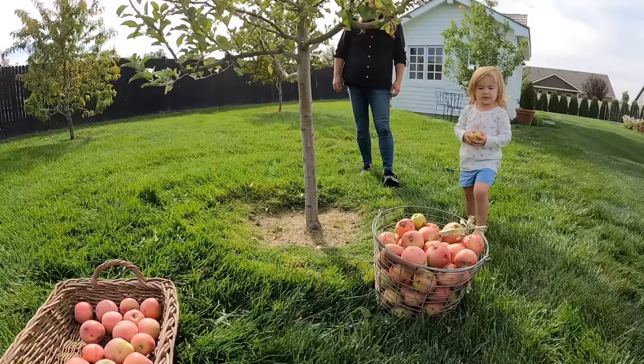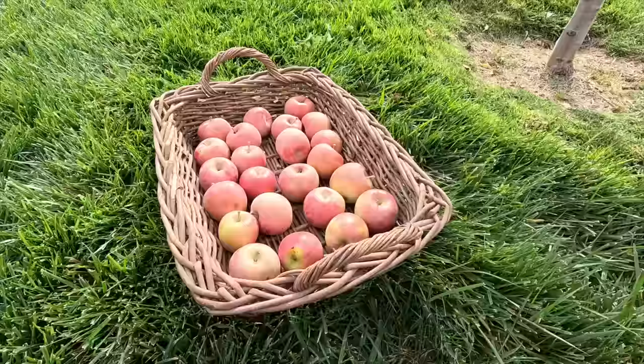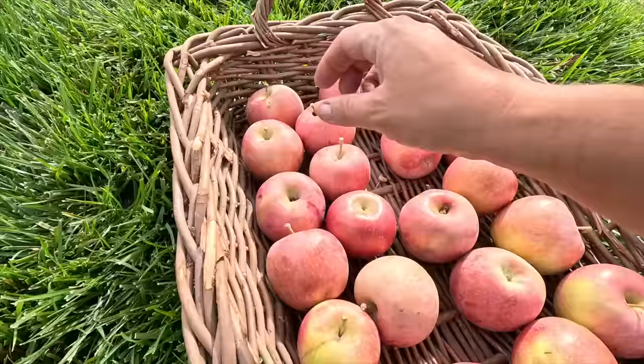Good job. Alright guys, not as bad as I thought it was going to be, completely honest with you. So this basket right here, minimal damage. There's a few, I think this one, yeah, it just barely has some, almost looks like surface level damage. We'll see when we get in there. Some of them have a little bit more, like right there, but this whole half is really clean, so we'll just cut the affected part off.